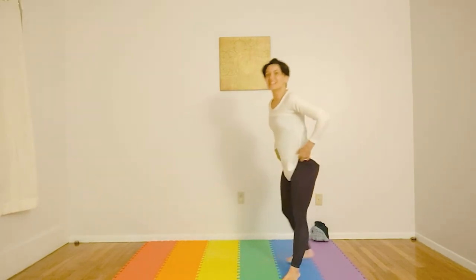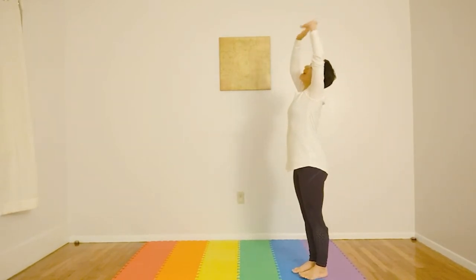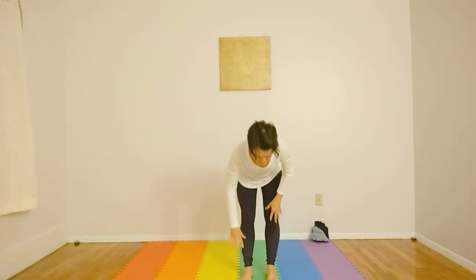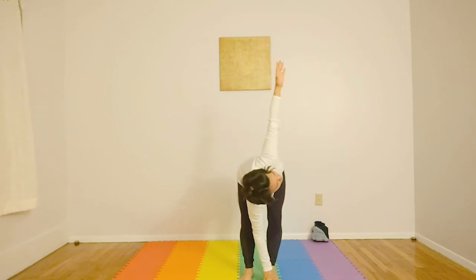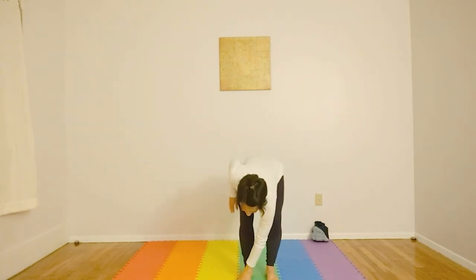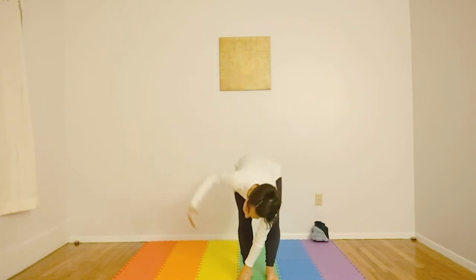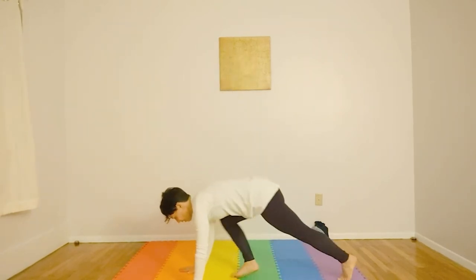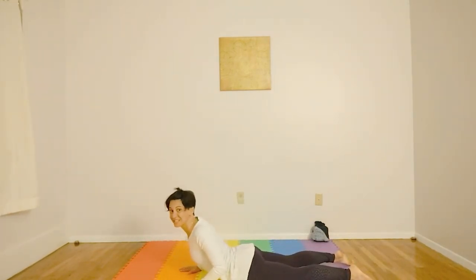Let's come into our modified sun salutation, breathing in and breathing out. Now watch this. I'm going to put one hand on my opposite foot and reach for the sky, looking up towards my hand. Now opposite hand to my other foot, reaching up. So nice. And let's come down. So nice. We'll come up into our snake pose.